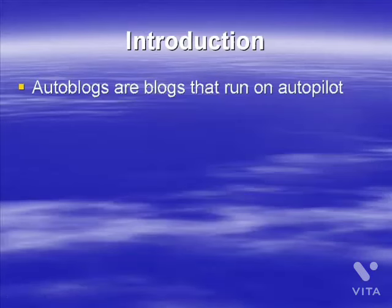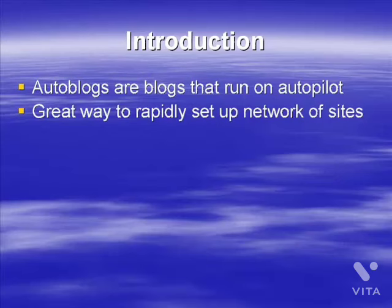Autoblogs are blogs that run on autopilot. They're basically self-populating blogs and a rapid way of setting up a network of sites. They're really useful for short-term income. Now, autoblogs are very powerful.